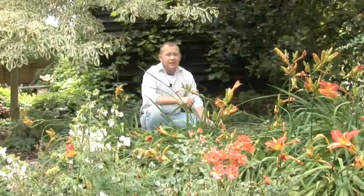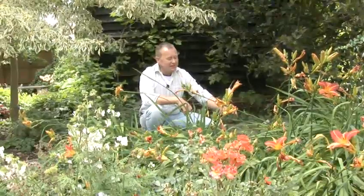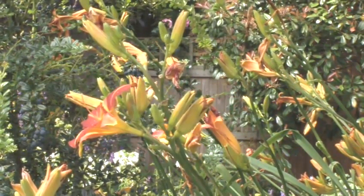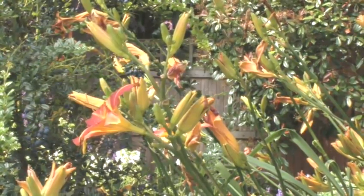A great plant to have in any garden which is A, very good at flowering, but B, you're not going to suffer from any hay fever, must be this one. This is a gorgeous daylily, hemerocallis, and as the name suggests, each bloom lasts just one day, but is replaced by other blooms all the way through the summer period.